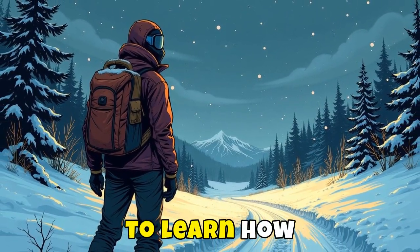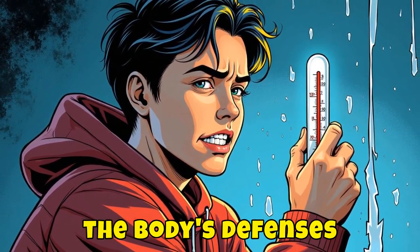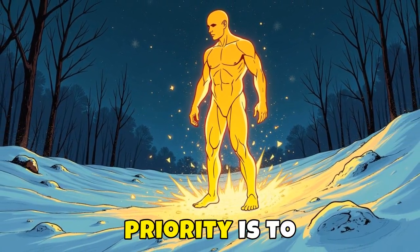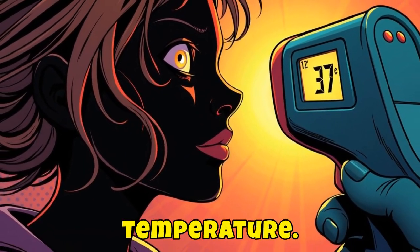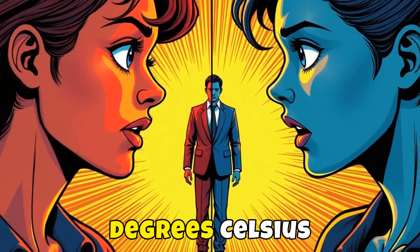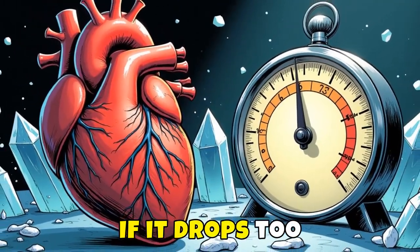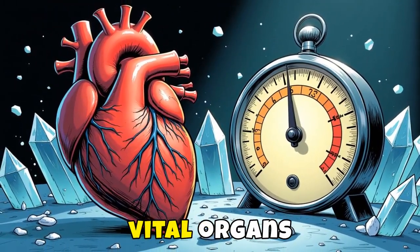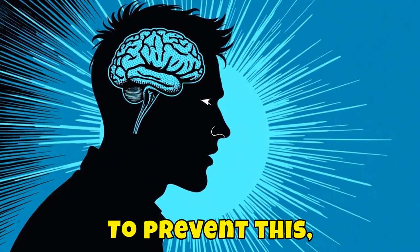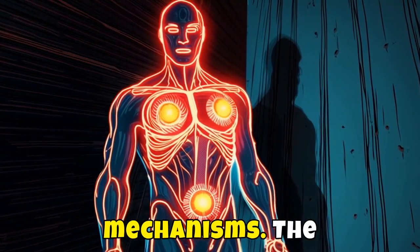Stick around to learn how nature equips us to face the cold and what happens when the body's defenses start to fail. When exposed to cold weather, the body's first priority is to protect its core temperature. The normal core temperature of a healthy human is around 37 degrees Celsius, 98 degrees Fahrenheit. If it drops too far below that, vital organs like the heart and brain begin to shut down. To prevent this, the body kicks into survival mode, triggering several incredible mechanisms.